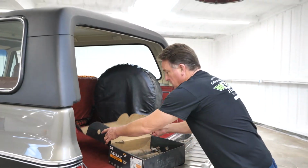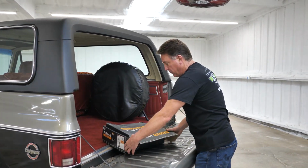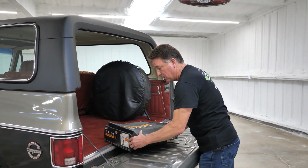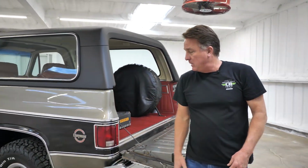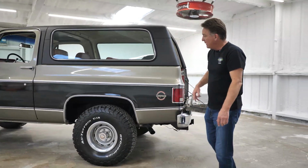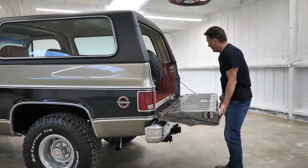So when we were servicing this truck, it came in, it ran and drove well. We changed all the fluids in it. They were extremely clean, it didn't need it. Tires are dry rotted, so we put on some BFGs. They look great. Changed the dual exhaust system. It was original, but it had a little bit of rot in it.